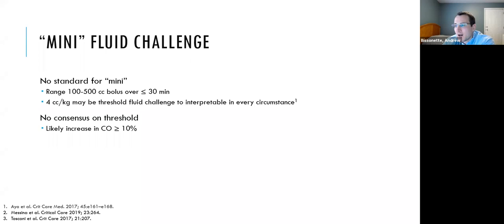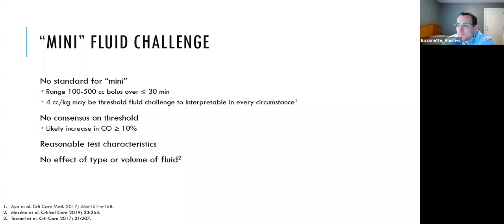The data behind them is reasonably good. You have meta-analyses with upwards of 85 studies and 3,600 patients that show very good areas under the curve up to 0.91, sensitivity of 82% and specificity of 83%. The problem is there is no consensus among those studies of what a positive response is, but it's likely an increase in cardiac output of greater than or equal to 10%.